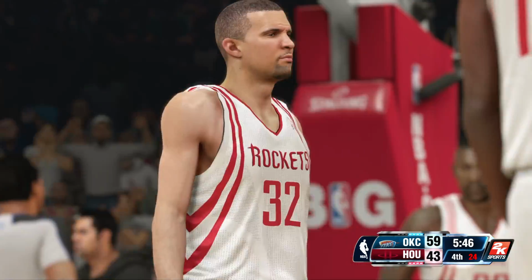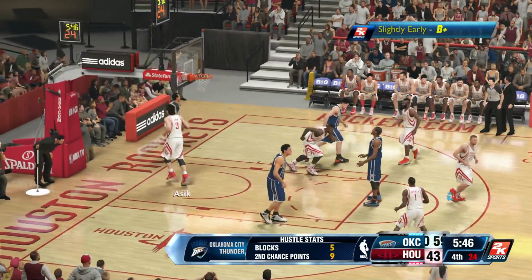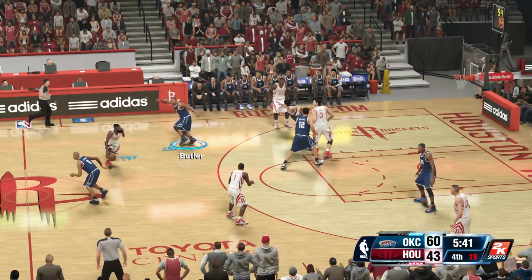And a closer look here at the hustle stats for the Thunder. You know, blocked shots, guys, a clear indicator on the stat sheet of their excellent defense. I mean, leaving them no room to get off any shots. And they've really done a nice job on the glass, too. A lot of second chance points here tonight.